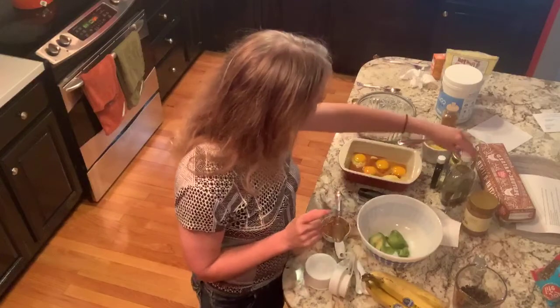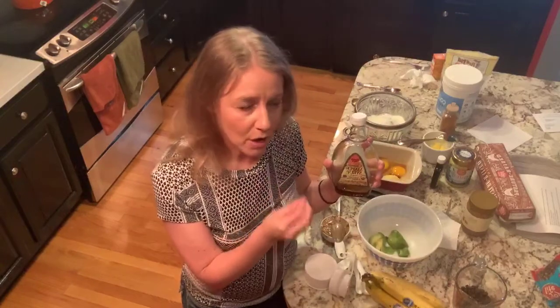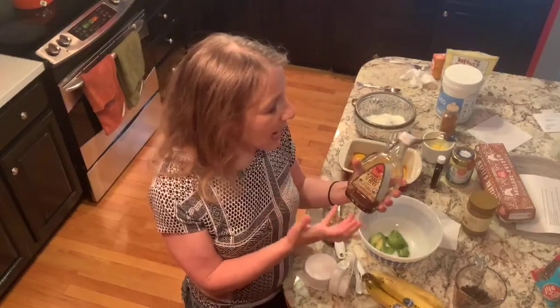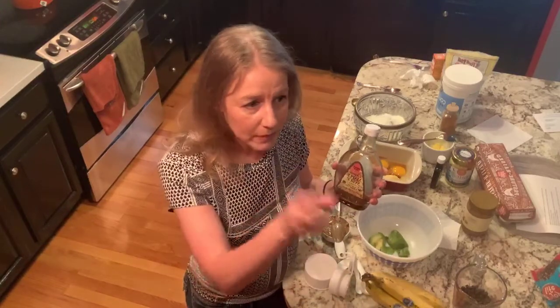And then I also have in here a tablespoon of maple syrup. And I do get this question all the time: what are healthy sweeteners? So the ones that I recommend and that I really like are maple syrup, honey, dates if you can blend it or even get the date syrup. Dates are very healthy for us and a great way to add sweetness to your food.